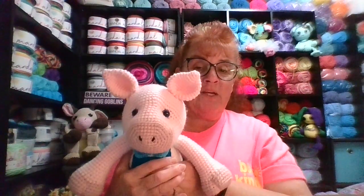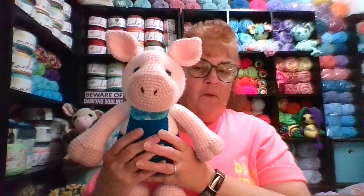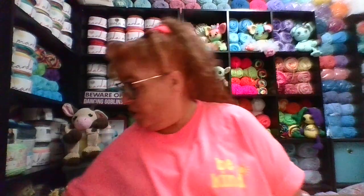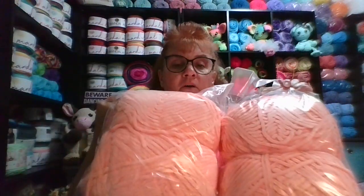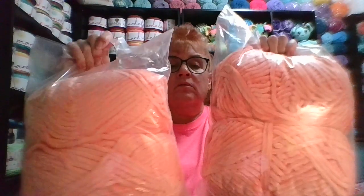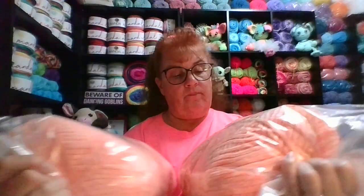So that's Peter. He wanted to hang out on my desk while we were going over the yarn haul. How many of you partook in the premier big blowout sale? And did any of you grab any of the stash? These look pretty close. Very close. They're not the same, though. That one's coral. They're a little bit different. But I like them.